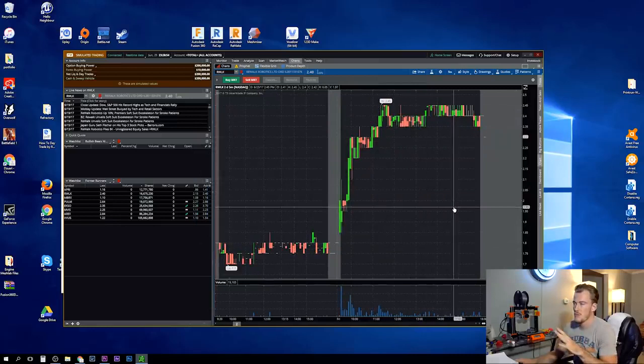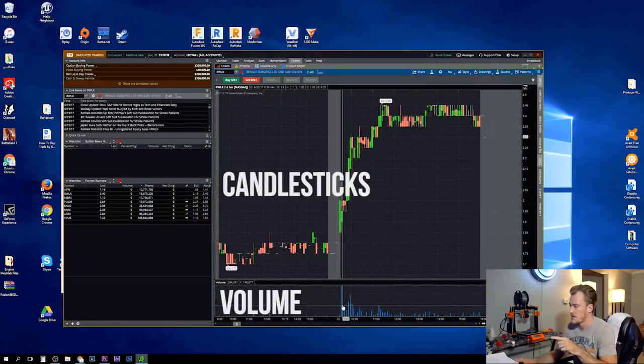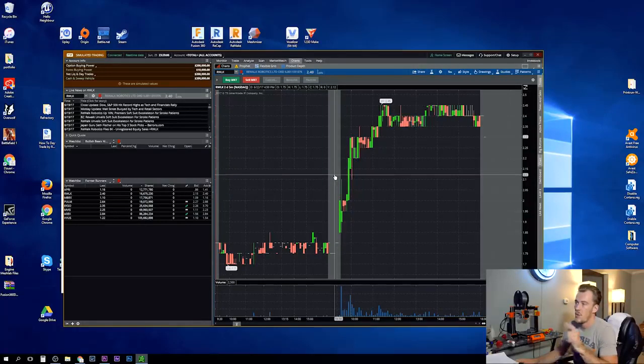Okay, so what we're looking at here is candlesticks and volume measurement. Like I said earlier, volume is something you want in a stock. Now the white is the after hours trading. This is after 4 p.m. the last day and 9:30 a.m., which is when the stock market opens the next day.